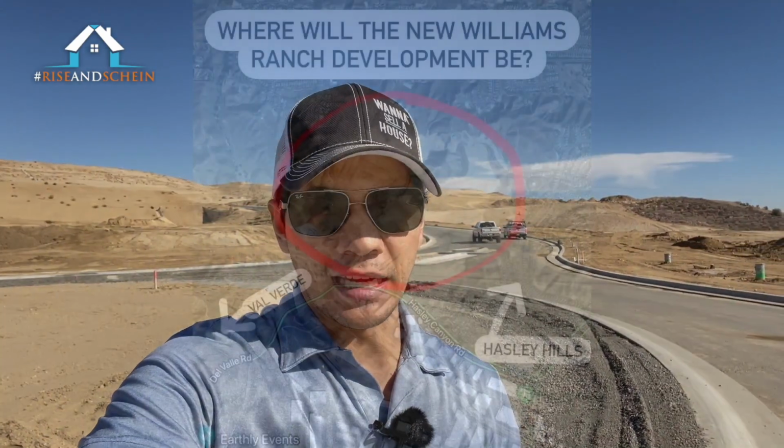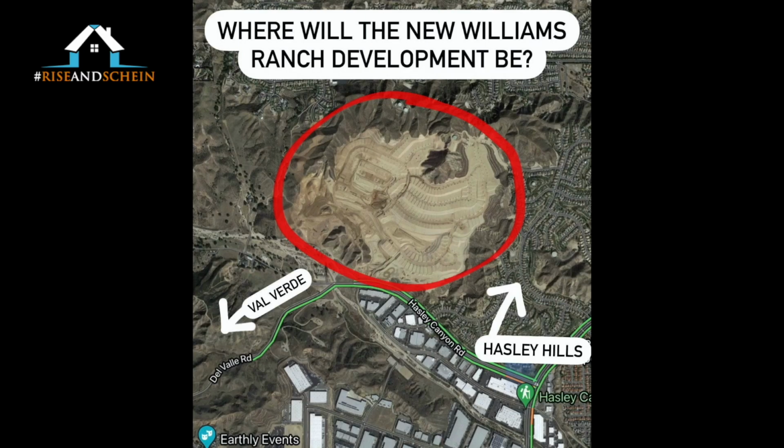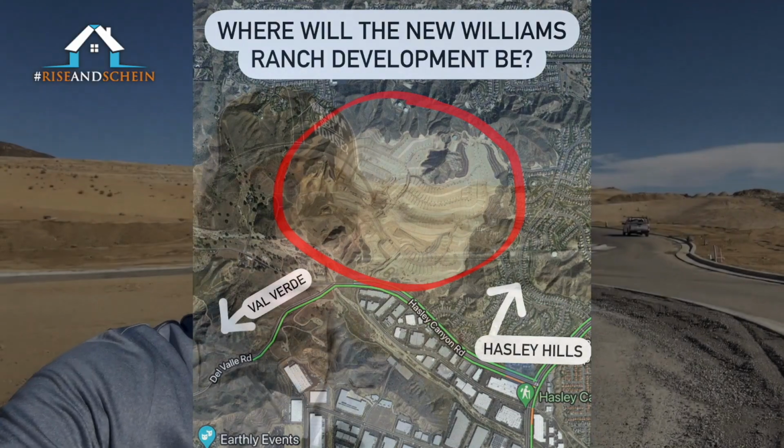I am coming to you straight from the Williams Ranch development here in Castaic of Santa Clarita Valley. Where is this located? This is right between Hasley Hills and Valverde. This is going to be 497 homes built on 432 acres. And this is going to be really unique to Santa Clarita Valley.